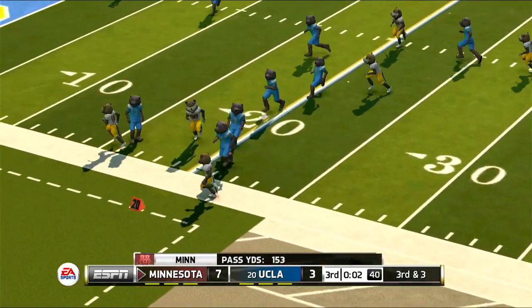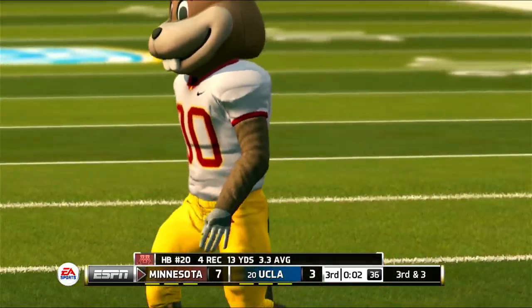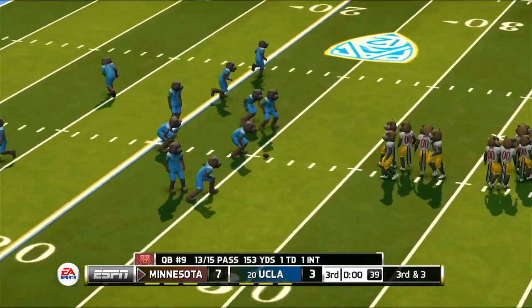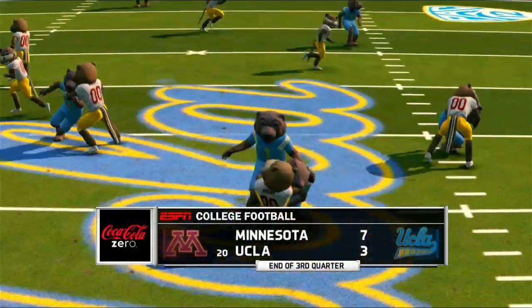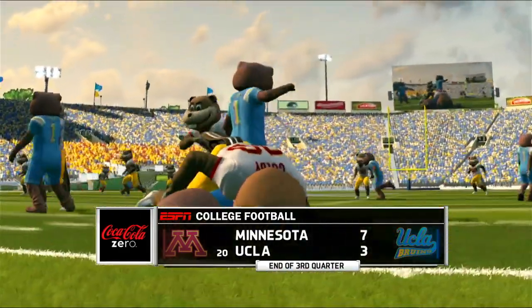Throws left. The running back's got it. He steps out at the 26. That's a gain of 6 on that play. Third down. Both offenses still trying to find a way to open things up. The end of three quarters. The Golden Gophers lead it by four.